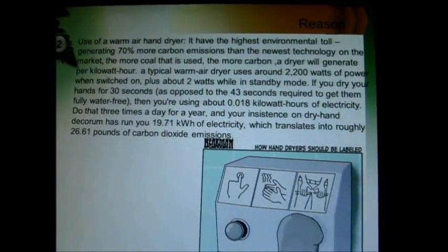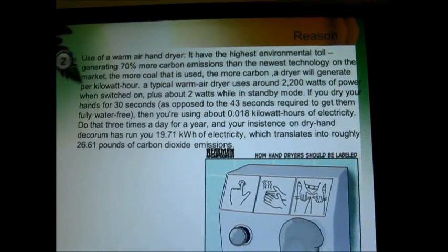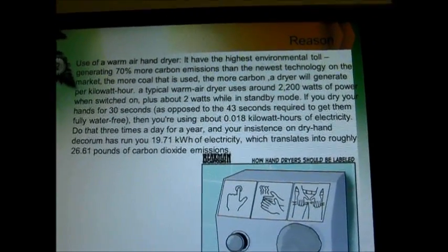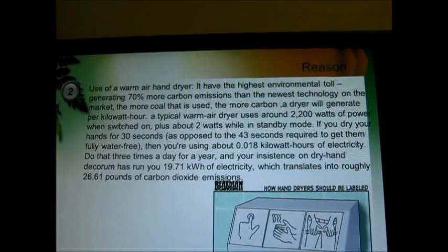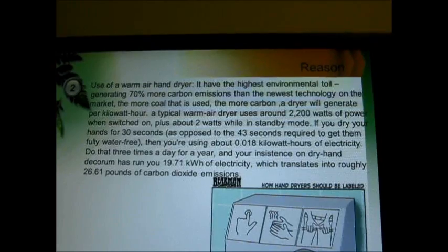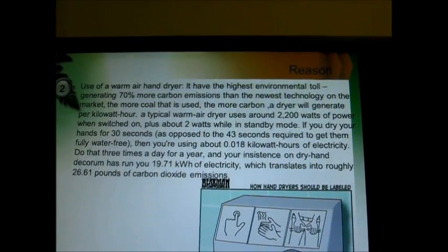So, the warm air hand dryer has the highest environmental toll, generating 70% more carbon emissions than the newest technology on the market. The more coal that is used, the more carbon a dryer will generate per kilowatt hour. A typical warm air dryer uses around 2,200 watts of power when switched on, plus about 2 watts while in standby mode.